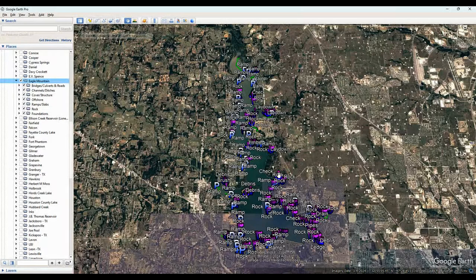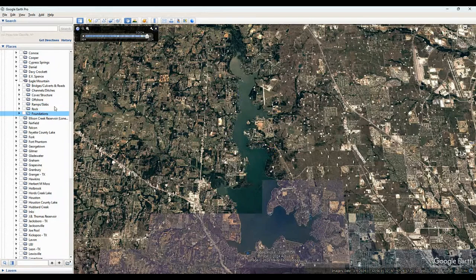Now we've switched over and we're looking at this lake, Eagle Mountain Lake, from the Google Earth perspective. So before we jump in, let me just show you over here on the left-hand side how we have everything broken down, just to give you an idea.